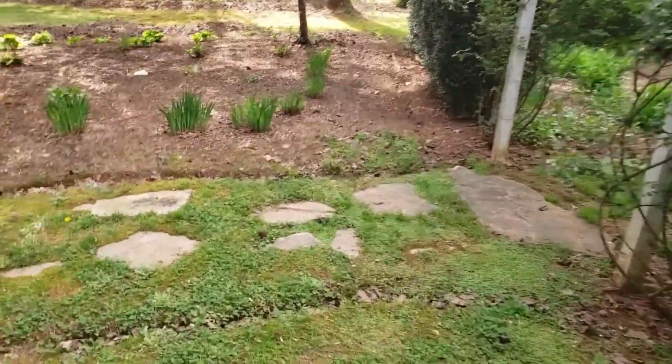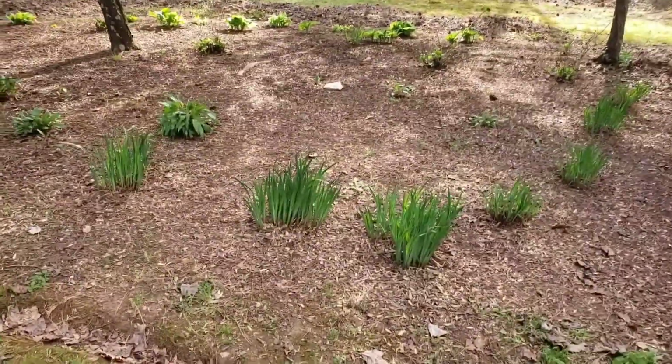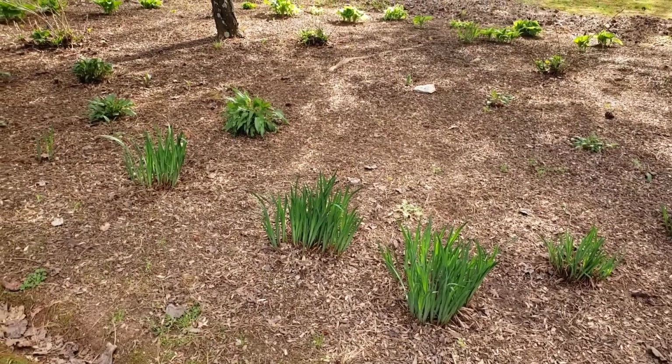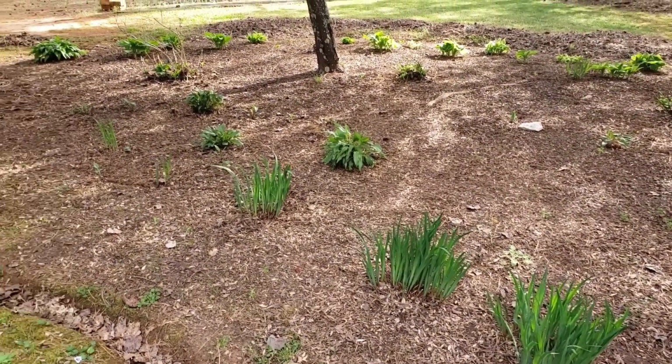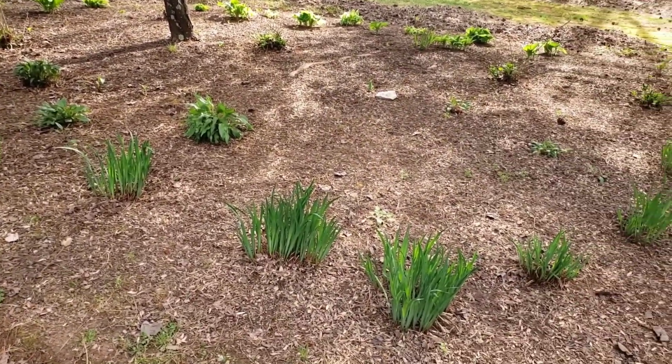Okay, before that though, this area here I have hostas, hydrangeas, and Siberian irises. I hope to fill this entire area up. I may plant some bulbs in there for the spring next year, just to fill this area in. I think it's going to be pretty.